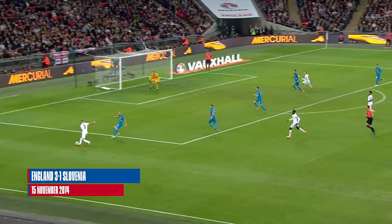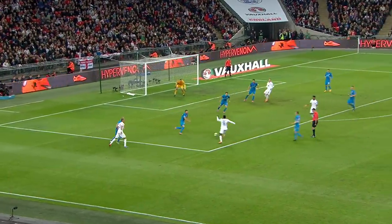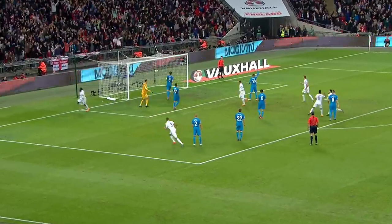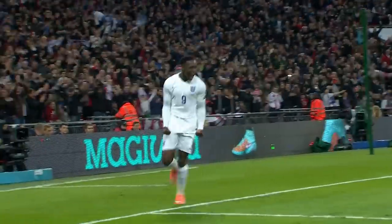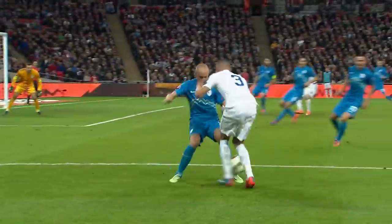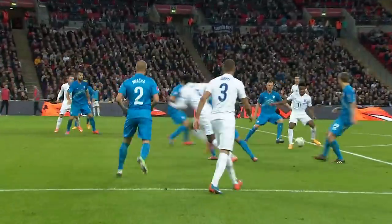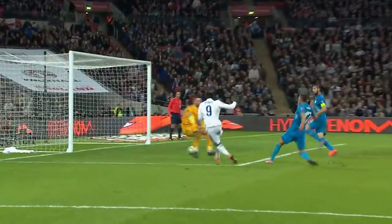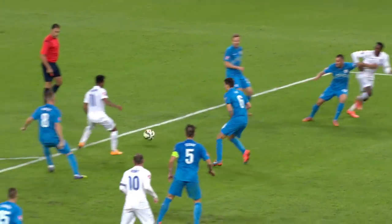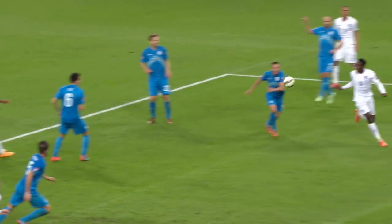Ball towards Gibbs. Welbeck. Sterling, Welbeck again, he's onside and finishes coolly for three. A 13th international goal for Danny Welbeck, breathing space for England. They lead by 3-1. A neat interchange once more.